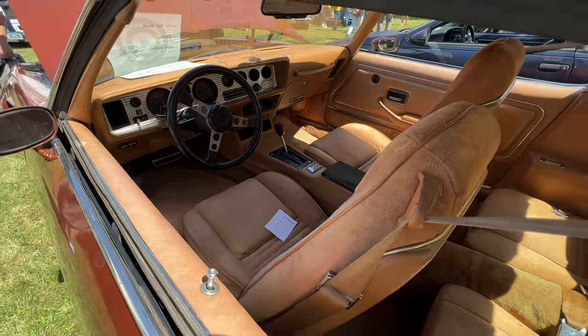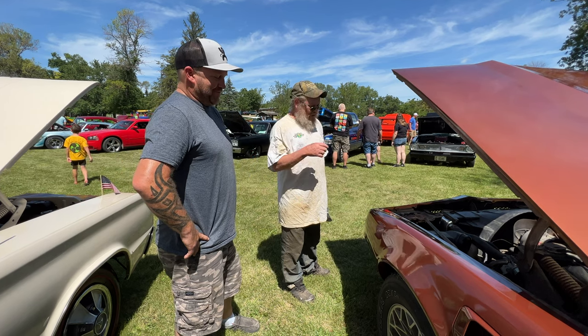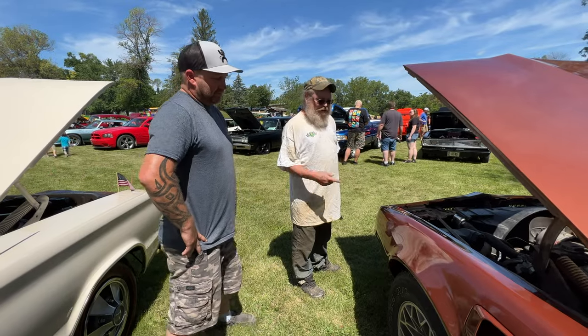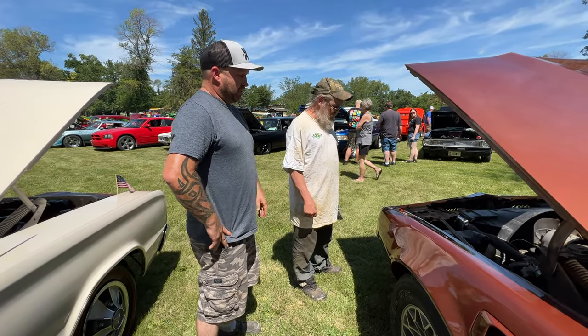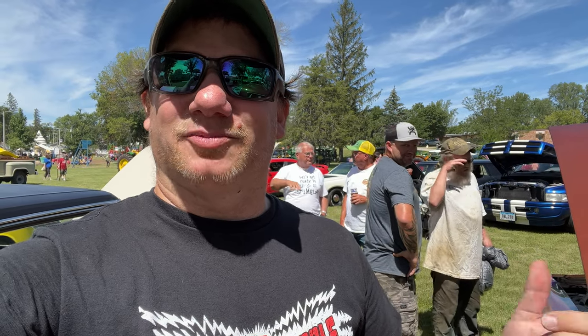It's super, super clean. Yeah, no, it runs pretty good. Is it the original paint job, or did you have somebody else paint it? It was repainted, but it's the original color of the car. Oh, it's a cool chestnut brown. Well, we got interrupted by a local, so I need to move on. Maybe we'll see more of this car later.